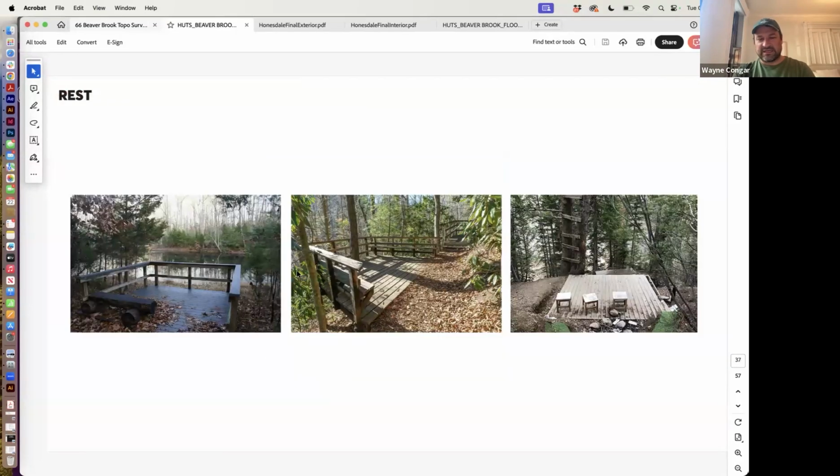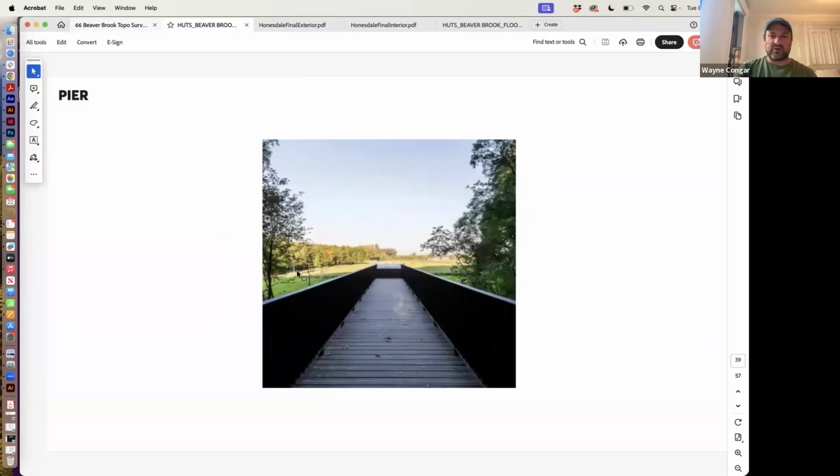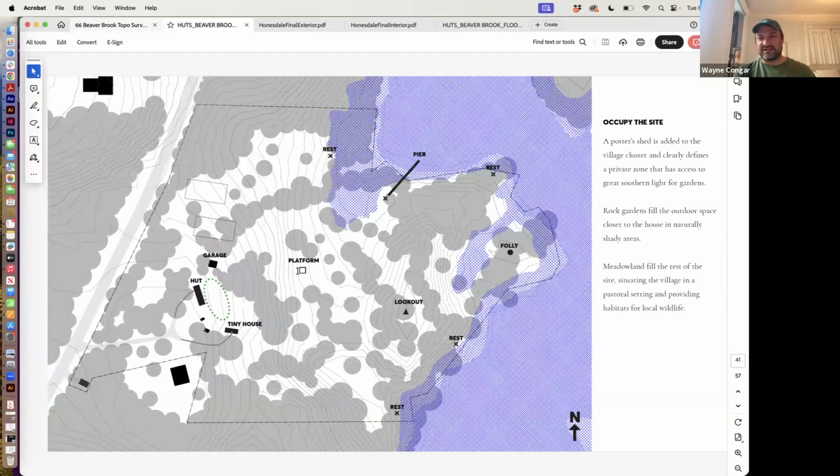And some other things we looked at, like small follies and decks and ways to activate the rest of the parcel. How would we span some of these dips in the topography? How would we get out to the water? How would we create structures throughout the forest that created different view corridors that you weren't necessarily getting from the house? And we looked at some different ideas.